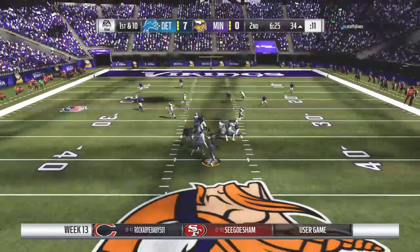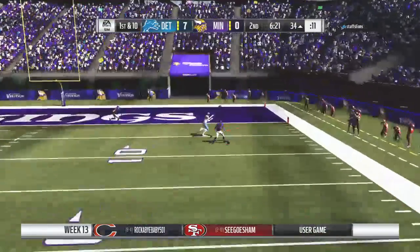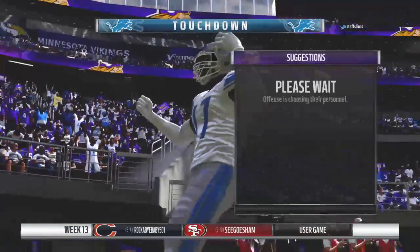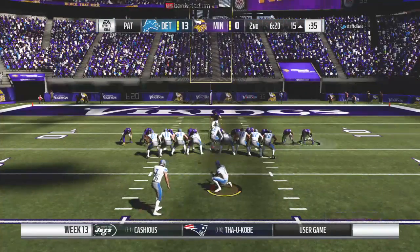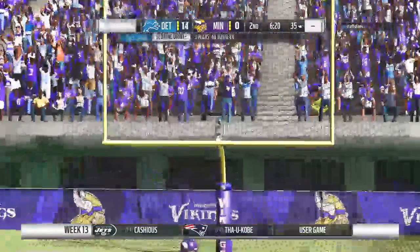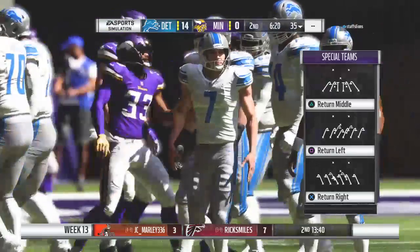They go play action here on first down, eluding the pressure right. And that is caught one-handed. Oh, my, he pulled it in. And he takes this one in for a Lions touchdown. Chris Conley, his third touchdown now on the year. And the Lions are able to grow their lead.